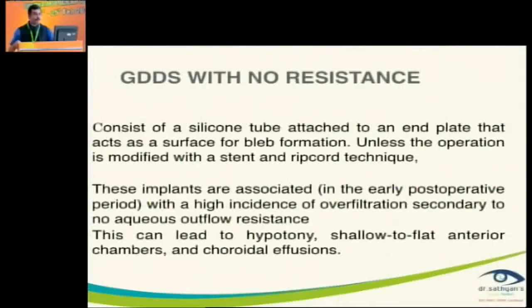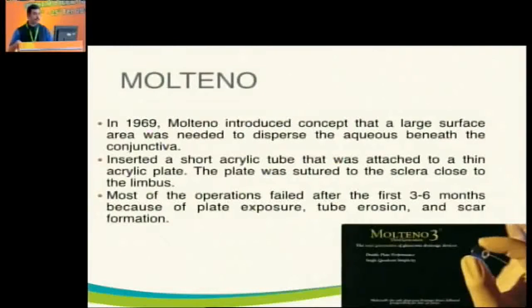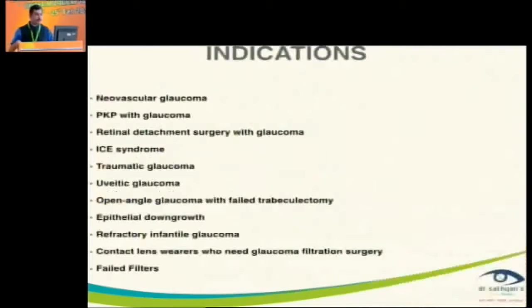What I see in this is that the IOP reduction is much greater than with the Ahmed valve, but the only problem is that shallow chamber and other associated problems are also equally high with this GDD device. So that is the one thing. We have the Molteno, which is not available in the Indian market. So these are all the indications for the glaucoma drainage devices.